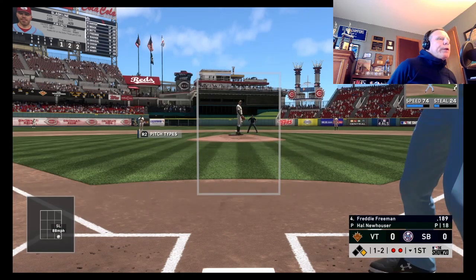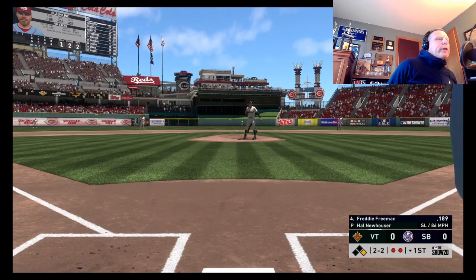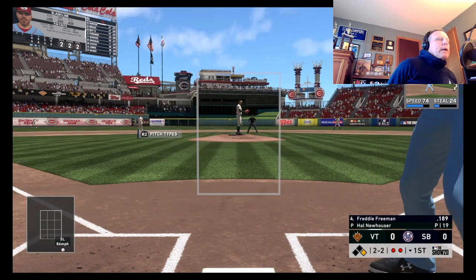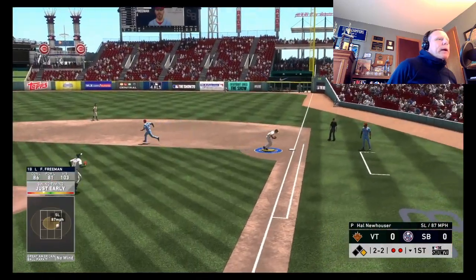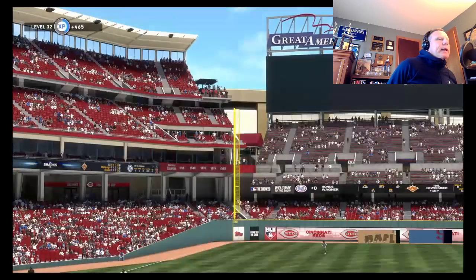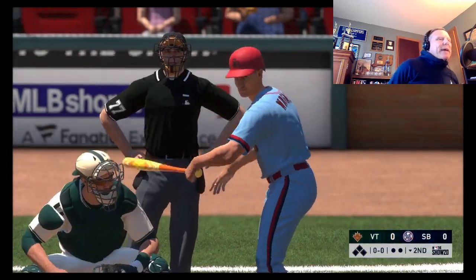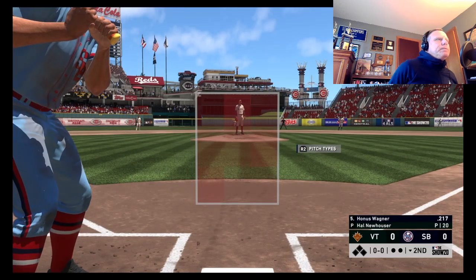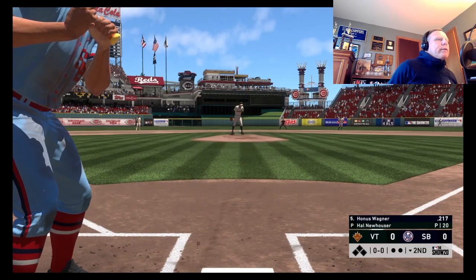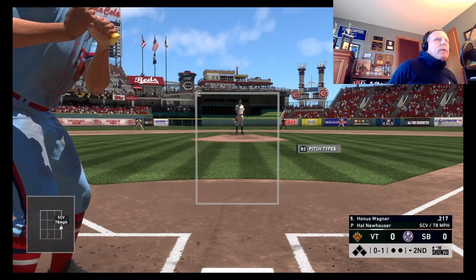So again, I'm down 1-2, being extremely patient. He's got 19 pitches. He's going to be throwing his 20th pitch right there. Ground out. That's the inning, but I'm seeing the ball well. Extremely patient. Got him to throw 20 pitches. So now we go to the bottom of the second. Same thing. Good pitch by him.